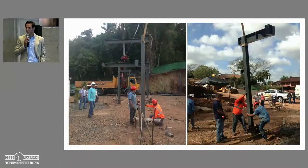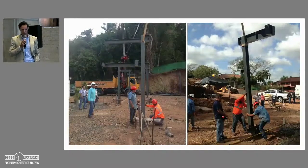And following the strategy of respect for the environment and its context, we decided to build these houses using an unconventional structure, which in this case is a bolted steel structure. One of the reasons why we chose this structure is because we would like to think that if the houses have to be demolished in the future, all this structure can be reused.